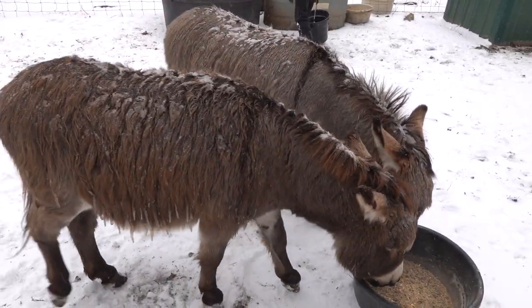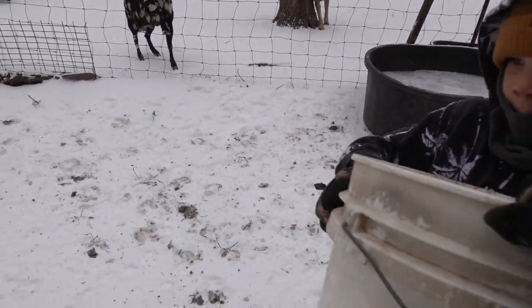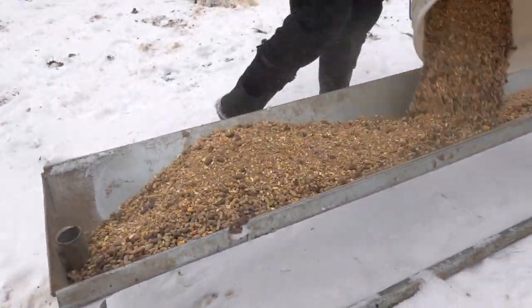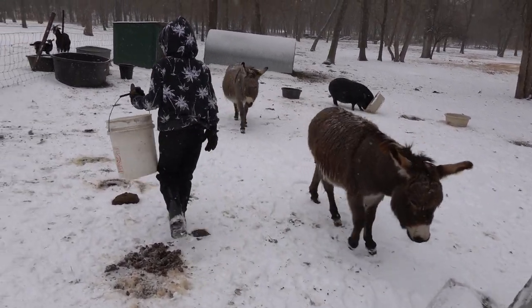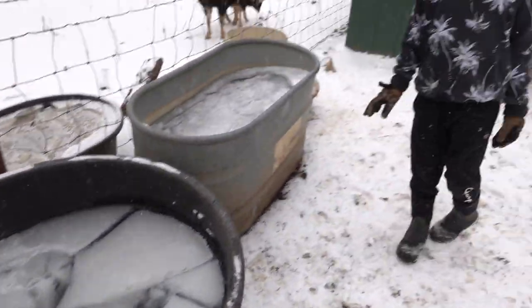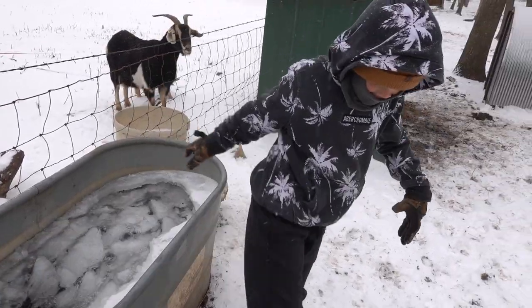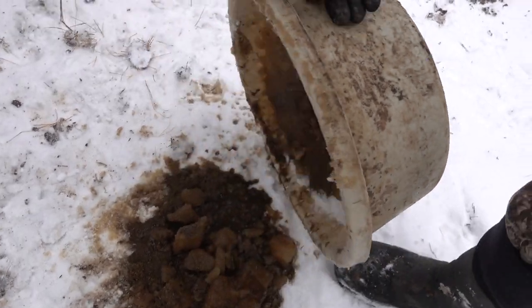Here you go, donkeys. Here, Houston, go dump this in that other trough. Came out and busted ice first thing this morning. It's frozen over again. Not bad. You're gonna fall in that trough. And then this one for Pepper that the ducks got all muddy, I'm gonna have to dump it out. But we gotta get Pepper some fresh water.